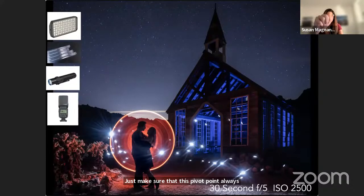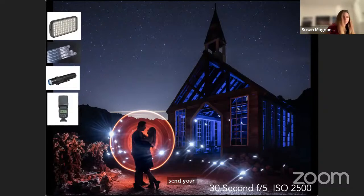You could put a penny on the ground or something, or if you're doing it in front of someone's back, make sure it always stays right behind the center of their back. So it always stays the center. That's how you make the perfect circle. Just always make sure that your hand doesn't move or wobble. If it does, it's going to look like a weird oval. You don't want that, but it happens.